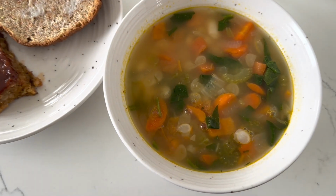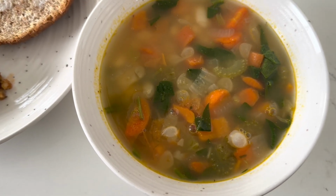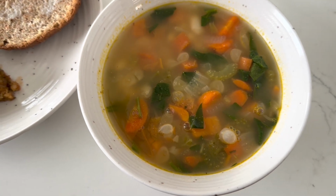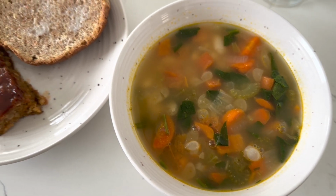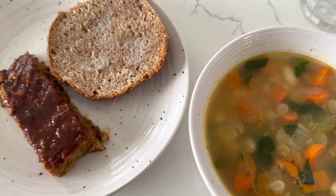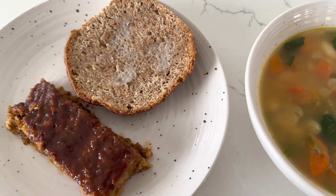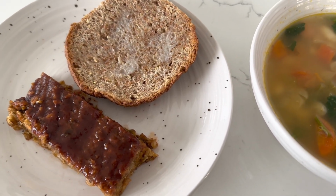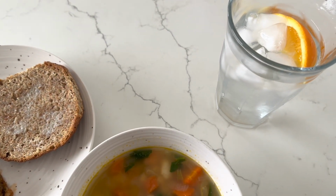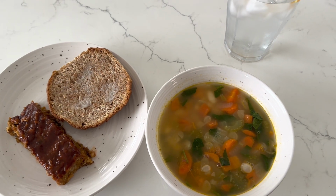Today for lunch, we are having some white bean soup. This is just like the red lentil soup that I have already posted here on YouTube, so I'll link that for you below, but I did add white beans instead. And then we're having a piece of leftover eat loaf and a slice of Ezekiel hamburger bun that I had left over in the freezer with a little bit of the Miyoko butter. And then for my beverage today, I'm just having ice water with a little orange slice. And that is my lunch today, and I will see you all at tea time.